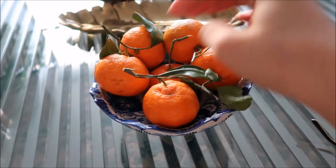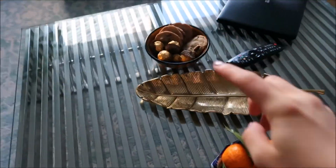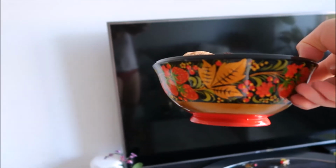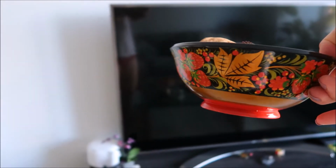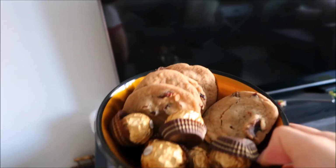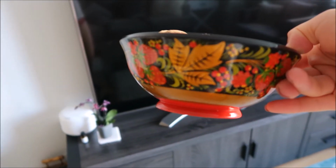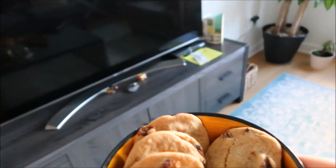I just put some tangerines in there. And I also got this one in Moscow. It's a different style. It's a wood bowl and it's painted by hand with this beautiful, beautiful design. It's actually really inexpensive, if you buy it there, for the amount of effort and the fact that it's handmade.